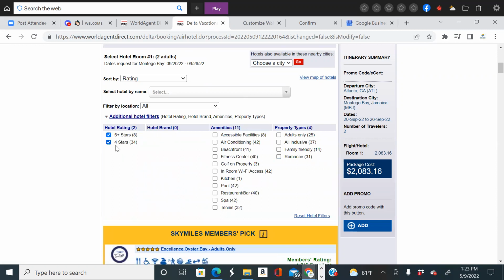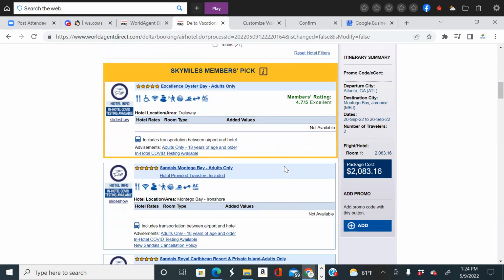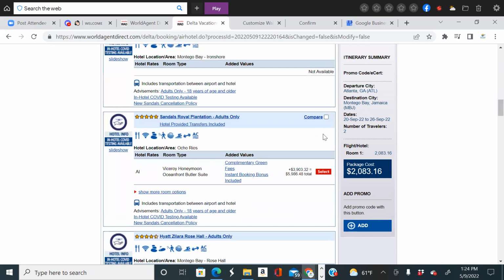Anytime I have my clients travel internationally, I always like to stick with 4 or 5 star resorts. Amenities: I want beachfront for my client. I want to make sure it's all inclusive. And let's do adult only for them. Let's see what adult only options they have. Right here, you're going to see some options populate. This one says it's not available. Ooh, a lot of these are not available.